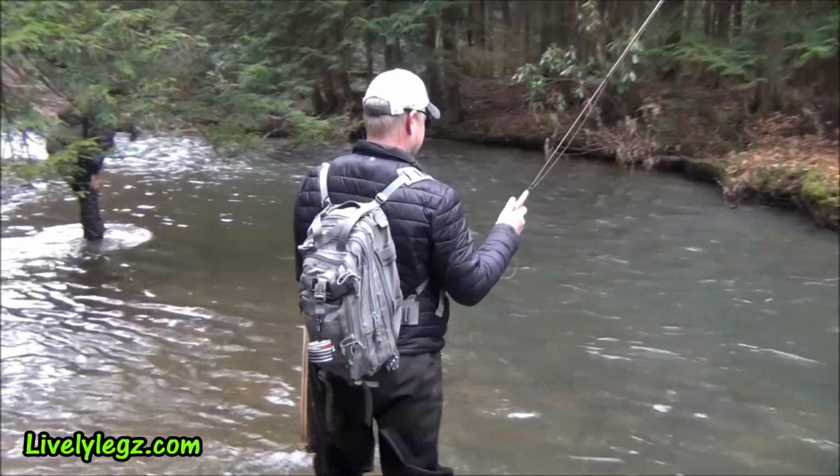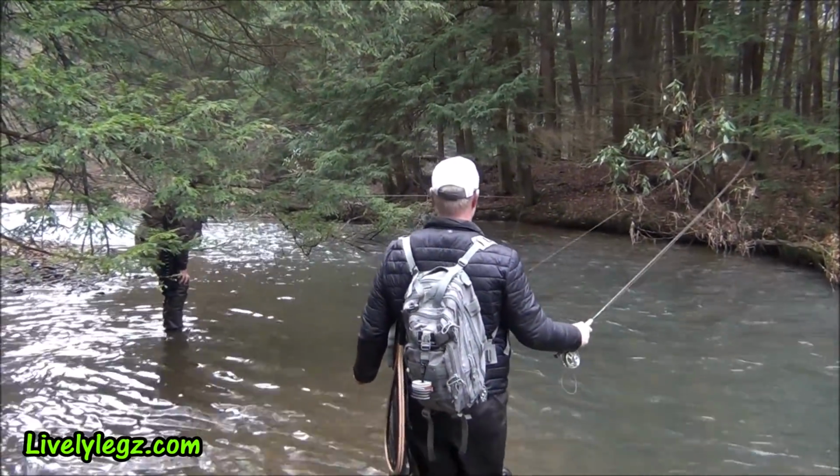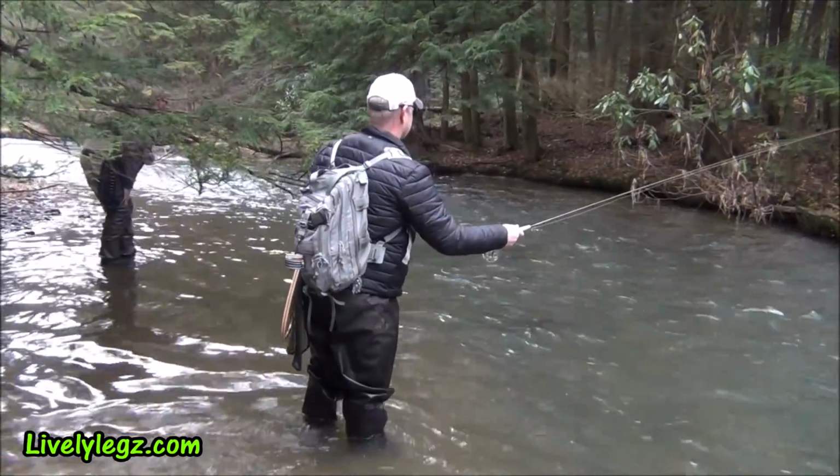You can see these guys are working the stream hard. They're working upstream, casting underneath these branches, hitting all the little back eddies. And one thing we found out today, it's much warmer. It was a very warm December here in Pennsylvania.